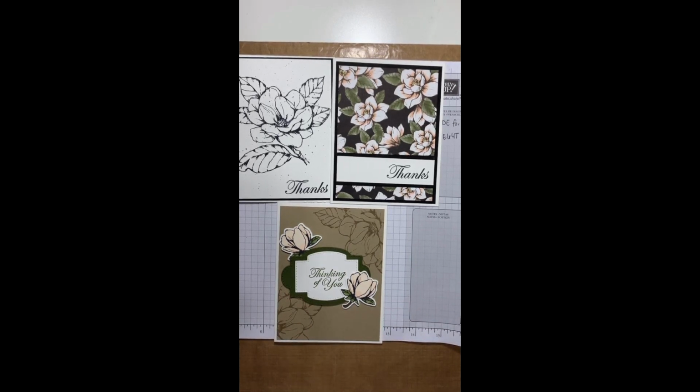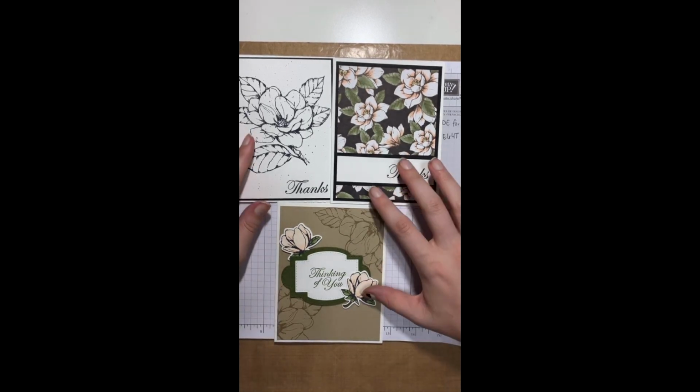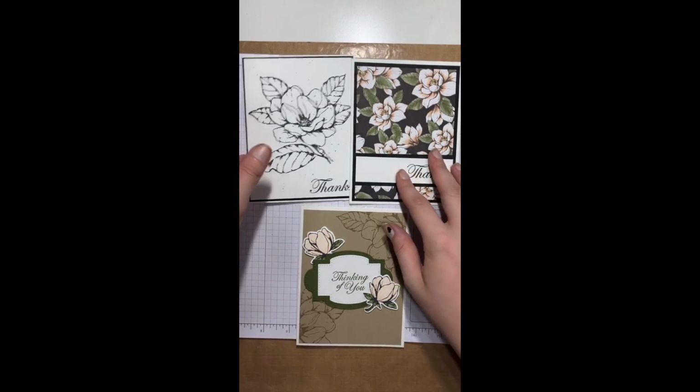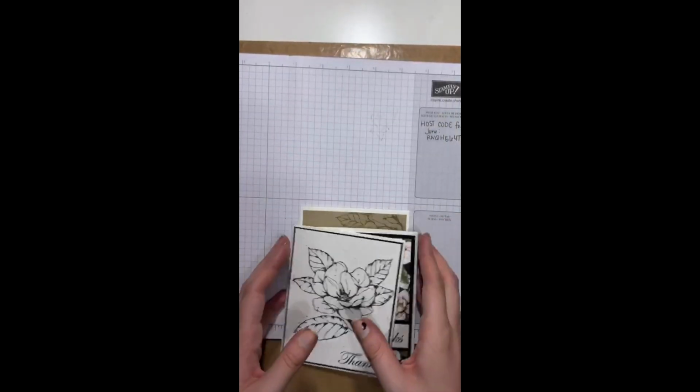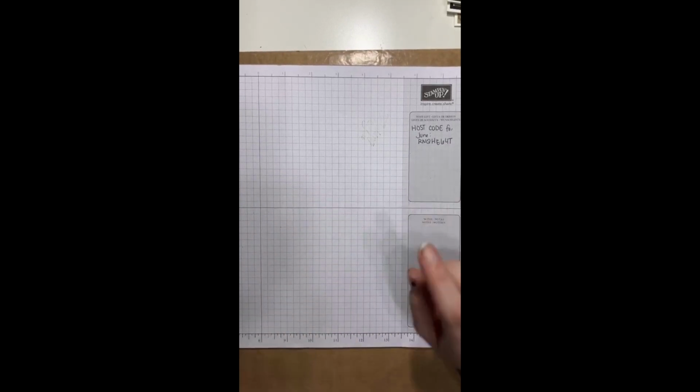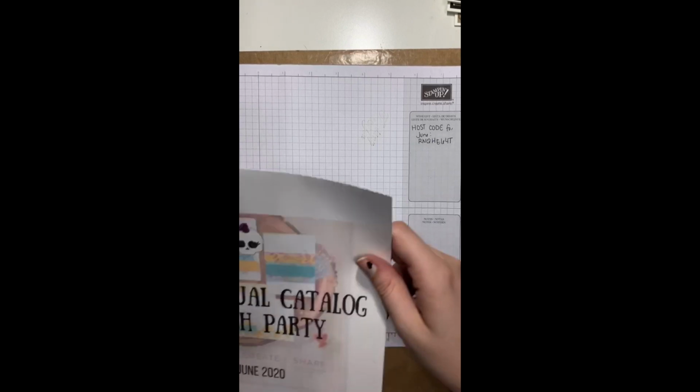Alright. So, we're making these 3 cards today. Super simple. Honestly, with everything going on, I did not have the brain capacity to make some super difficult cards. So simple it is. But first things first.